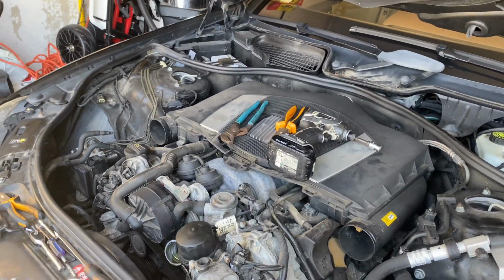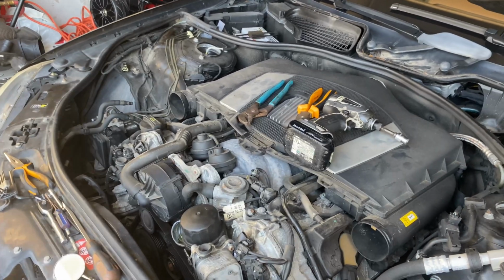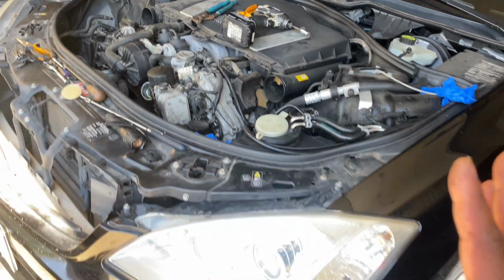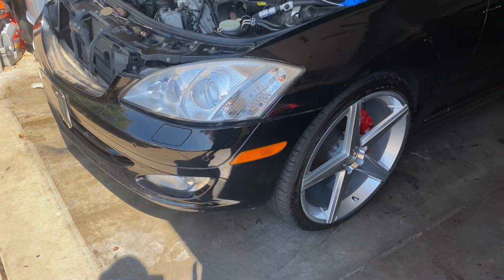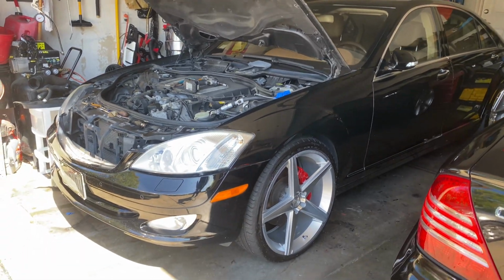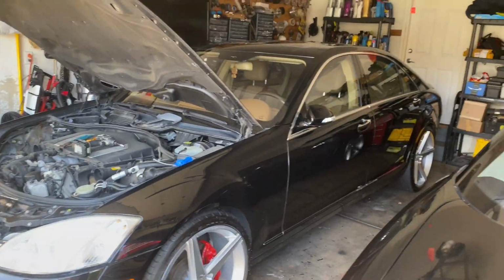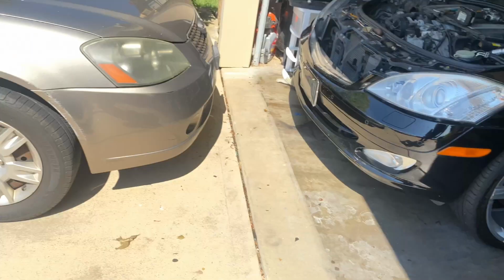Don't be like me in this case. Again, it's only because I drive a lot of different cars. This one does not see a lot of road time. But it's time to address the issue. So that's my encouragement: fix it. If you know there's a problem, just fix it. Just fix it.